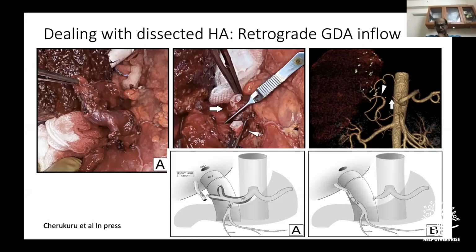The theory here is that dissection always progresses proximally towards the common hepatic artery, and the gastroduodenal artery is usually spared of the dissection because there is forward flow from the pancreaticoduodenal arcade. So what we do is we divide the GDA at the junction of the GDA with the common hepatic artery, and we have used this as an arterial inflow.